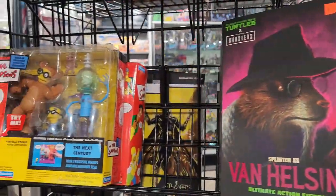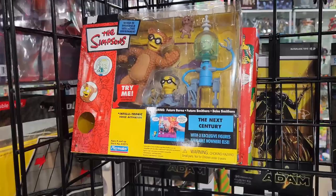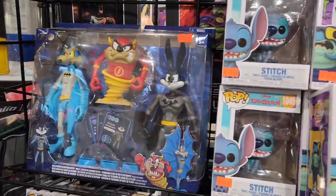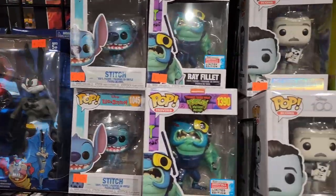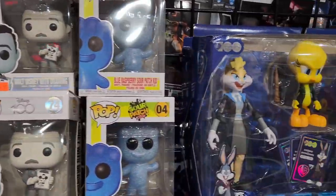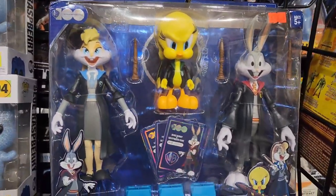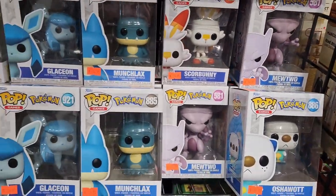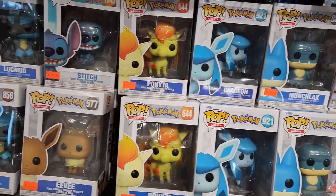Some of the NECA Gremlins, always fun. Got some Simpsons collectibles in here. I love the Batman themed everything, basically, in this place. The Looney Tunes stuff, though, is always fun. Harry Potter Looney Tunes there. Bugs Bunny, you love to see that. All the different Pokemon Pops.